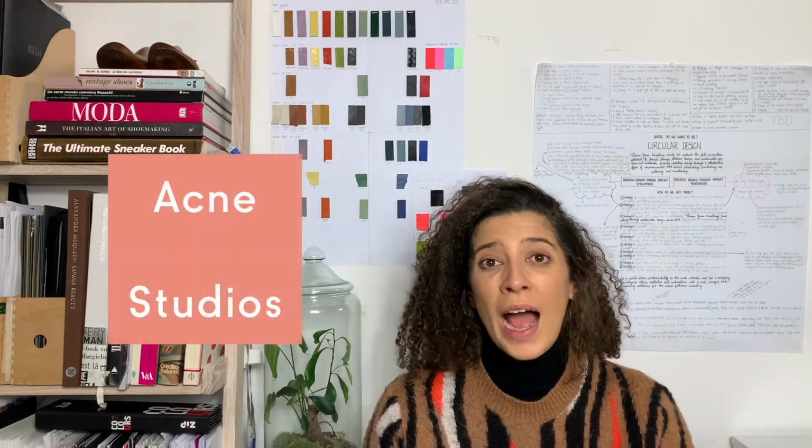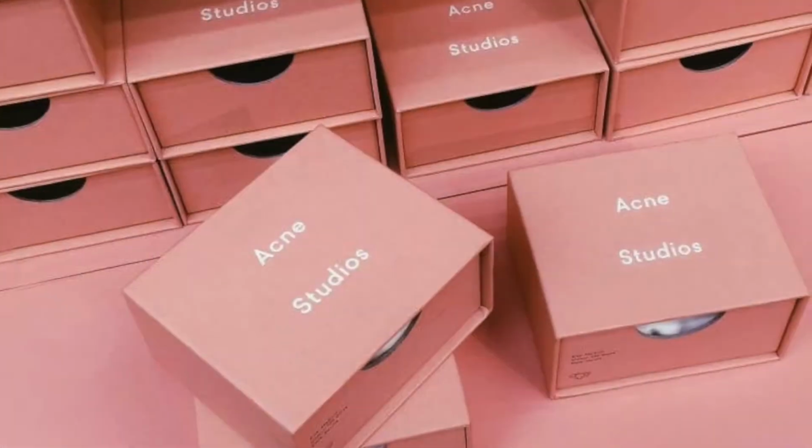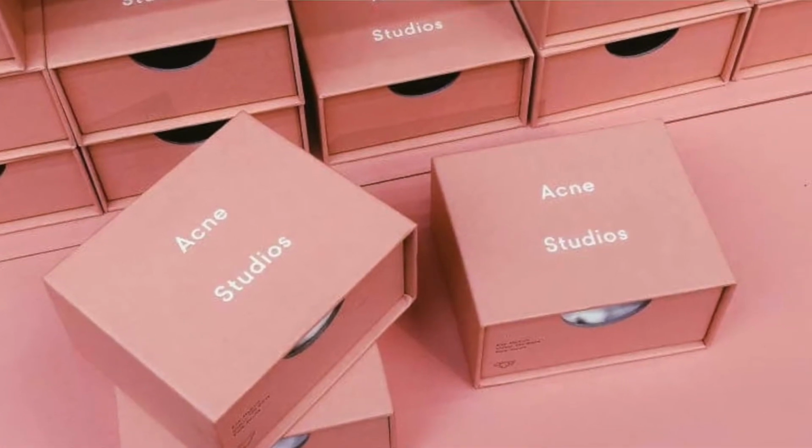Another brand which is not upcycling, but is helping your consumer to upcycle, is, for example, Acne Studios. Acne Studios have these beautiful boxes for their lingerie, and they are basically mini drawers. And it's beautiful because if you have one, two, or many of them, you can use them for your jewelry, or you can use them to organize things. And all put together, they look incredibly beautiful.